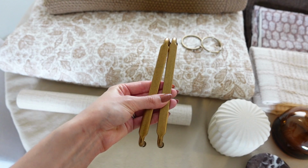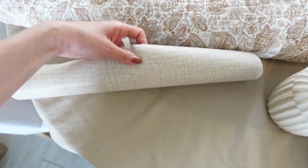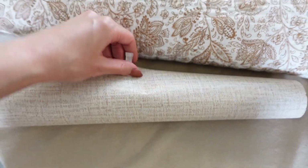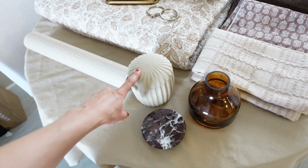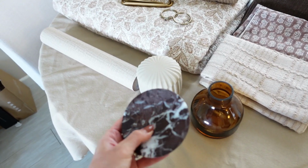I found these antique brass cabinet pulls on Amazon and I really want to use these. And then this peel and stick wallpaper. I love the texture and the brown tone that it adds. It'll be perfect for DIYing our wardrobe. And then to finish it off, I have this little canister, which I'll show you what I'm going to do with. Pretty glass brown base, perfect for fall. And this cute little marble dish.